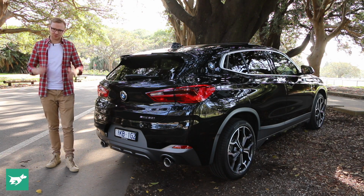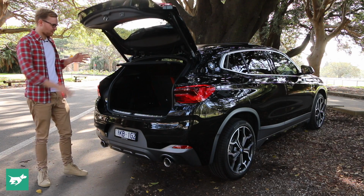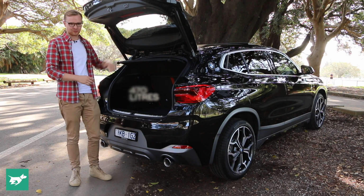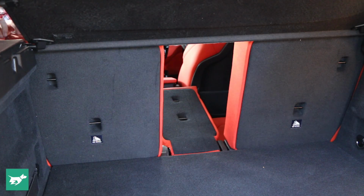In what is perhaps the world's most gratuitous use of an electric tailgate, the X2 has one. But it opens up nice and fast, and once it is open, you'll find that it actually has a really good boot, this car. There's 470 litres of space, despite the chopped roofline. That's versus the X1 that has 505 litres. Plus, it's a clever boot.